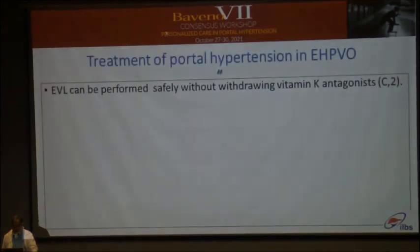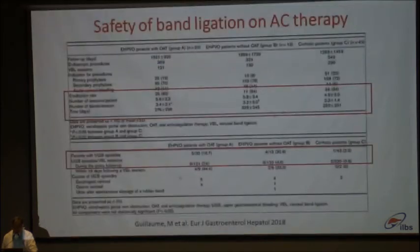Now here you have portal hypertension like EHPVO. Always there is a debate, oh, we should stop the anticoagulant. A lot of this was debated. EVL can be performed without withdrawing vitamin K antagonist, but it is C2. This data and several other data have shown.